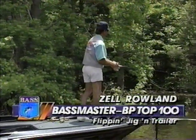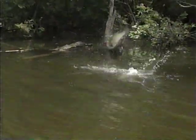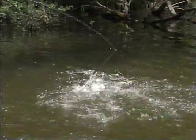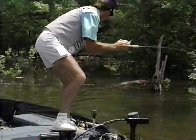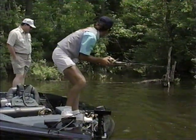And Zell Rowland has gone back to his big fish bait, flipping a jig. He's a big one. Oh, I've seen him come out there. Boy, he ate it. He ate it, buddy. Oh, come on, baby. I mean, I've seen him come up out of there and go, whoop. I said, you just swim about 5 feet, buddy.